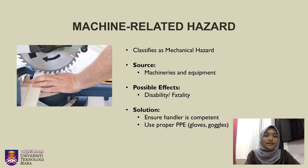The first hazard that I have identified is machine-related hazard. This is classified as a mechanical hazard and it may be caused by the machineries and equipment at the workshop and warehouse. So at Carrier, machineries that are used in the workshop include a shearing machine, drilling machines and many more. So these heavy machineries can cause permanent disability or even fatality to the victim in case of any accident happening. So to protect the safety of the workers, the person operating the machines must have an adequate knowledge and experience to ensure that they are competent enough.